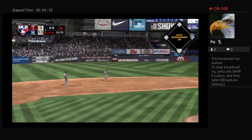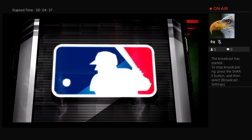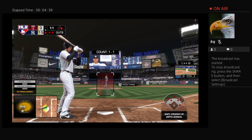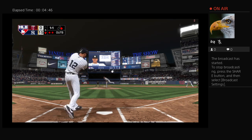Sometimes you got to tip your cap. The pitcher spotted his pitch down the zone right there below the knee. Offensive player was all over. Manny Machado. Stepping in now, Manny Machado.